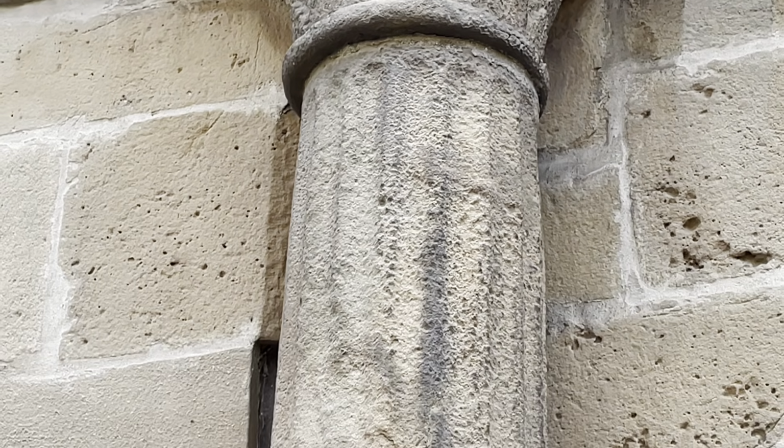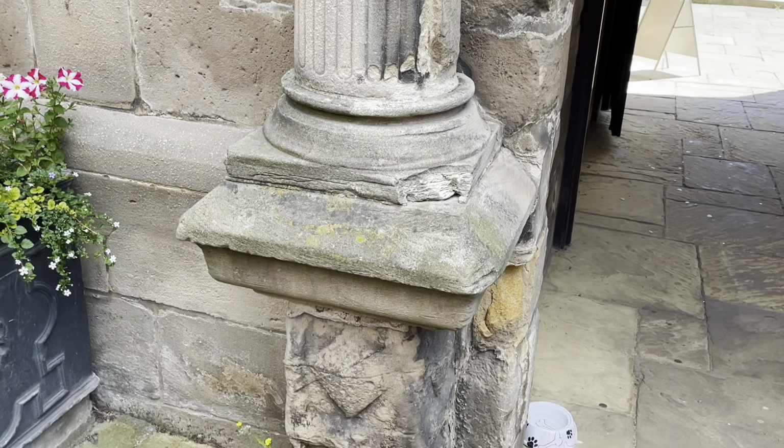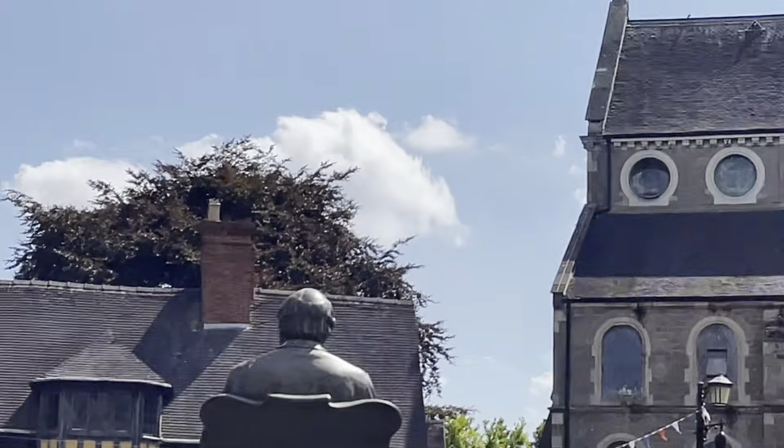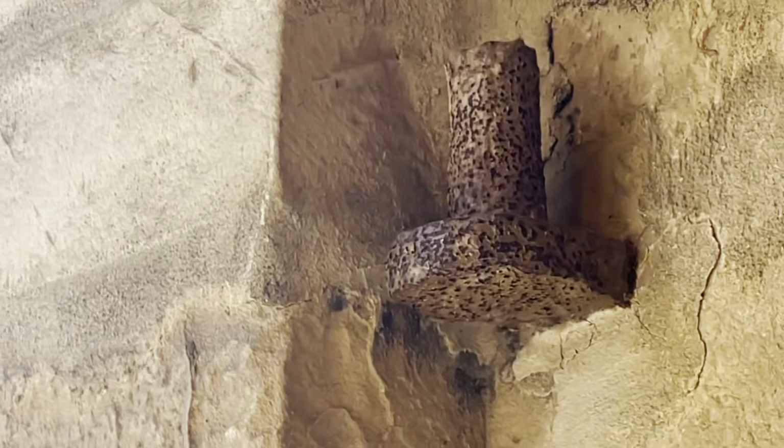And just on our way out now, this, I think, is a Doric pillar. But if I'm wrong, please correct us in the comments. Doric style pillar. And the very old hinges for the gate.